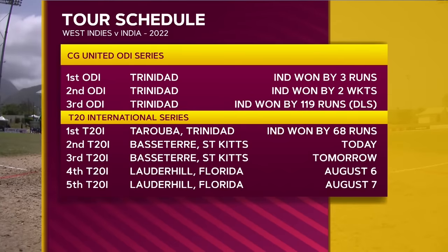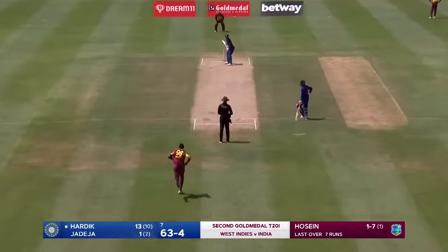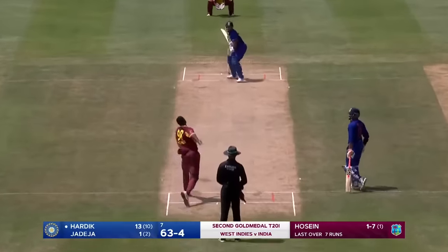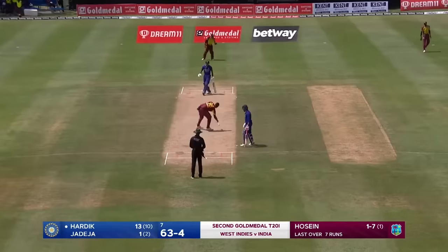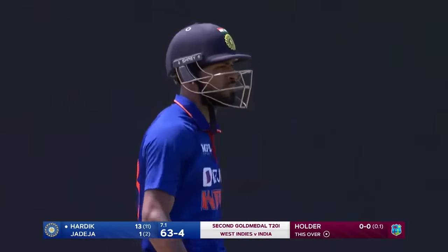Schedule: India tour of the West Indies 2022, the second of five T20 internationals. India, of course, won the three-match ODI series 3-0. Jason Holder, the new bowler for the West Indies.